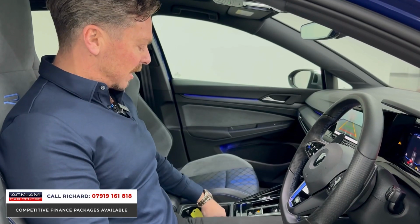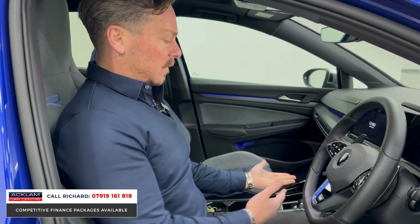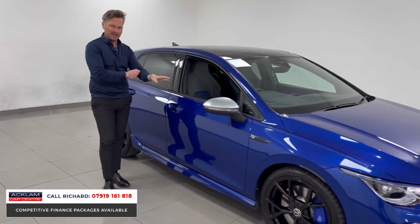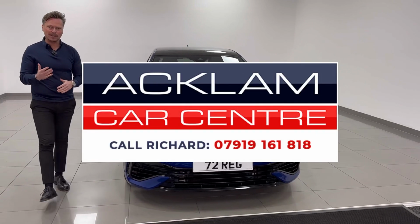Hill assist, electronic park brake, 2 keys, wonderful order, start stop, keyless start. And again, you know, these cars aren't readily available to buy for this price range in this specifications. I think this is a great car for somebody looking for a Mark 8 Golf R of this ilk.